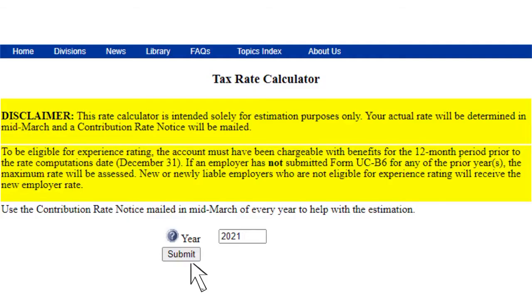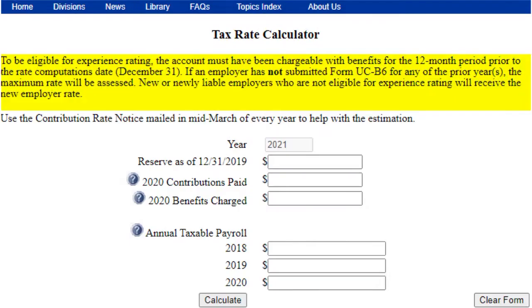Another helpful tool for employers is the tax rate calculator. This is also available on the Department of Labor and Industrial Relations website. Once you enter in the year on the tax rate calculator, you'll be asked to put in your reserve as of December 31st, 2019, your 2020 contributions paid, your 2020 benefits charged, as well as your annual taxable payroll back to 2018. Once you've entered in all of that information, you will have your tax rate calculated.